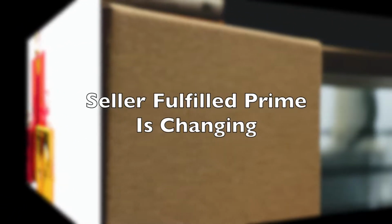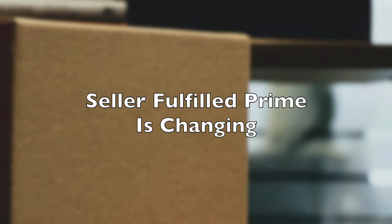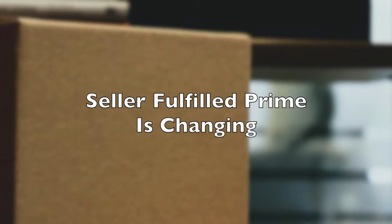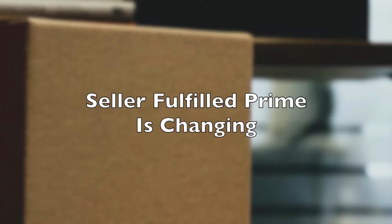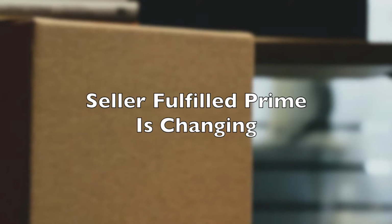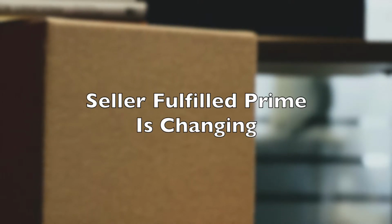Three main changes are coming to Seller Fulfilled Prime, which is a program that lets sellers display the Prime badge and ship packages directly to Prime members via their own warehouses. Sellers commit to meeting Prime's quick delivery requirements in return. According to the Amazon Seller Central website, here's how the Seller Fulfilled Prime requirements will change come February.